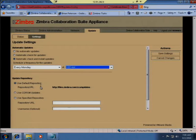You can get the updates from the repository you want. We have our own repository that we deliver these updates through. You can download them, burn them to CD, and deploy them via an ISO image. Or also, if you want to download the updates, put them in your own repository that you're managing. You can point out to your own repository.